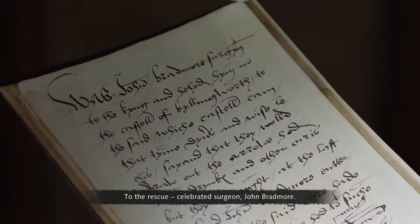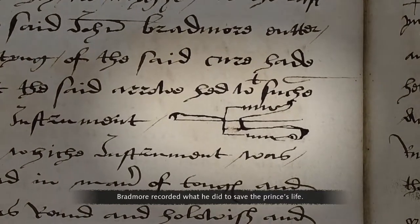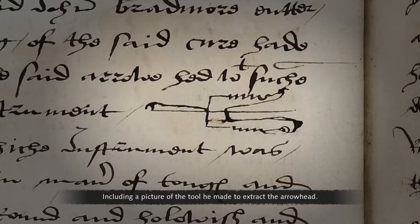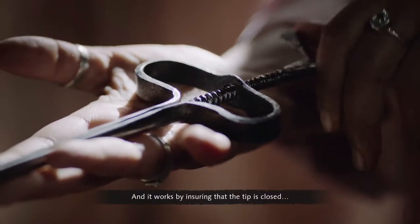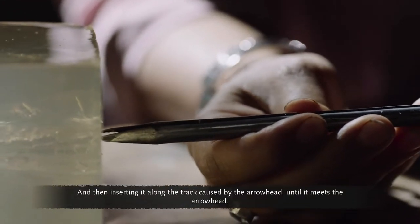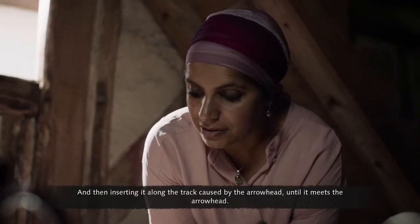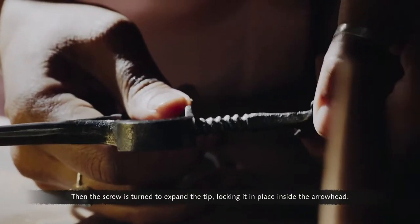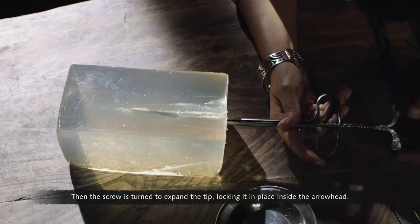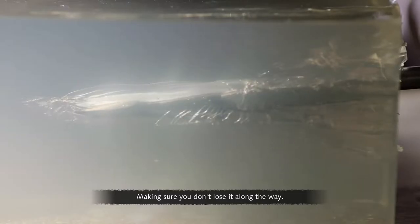To the rescue, celebrated surgeon John Bradmore. Bradmore recorded what he did to save the prince's life, including a picture of the tool he made to extract the arrowhead. It works by ensuring that the tip is closed and then inserting it along the track caused by the arrowhead until it meets the arrowhead. Then the screw is turned to expand the tip, locking it in place inside the arrowhead. And then ever so slowly and gently, you extract, making sure that you don't lose it along the way.